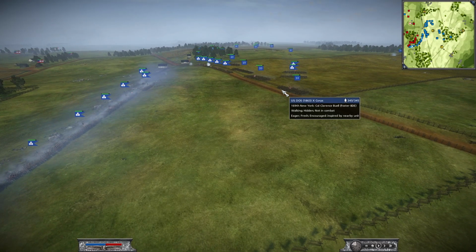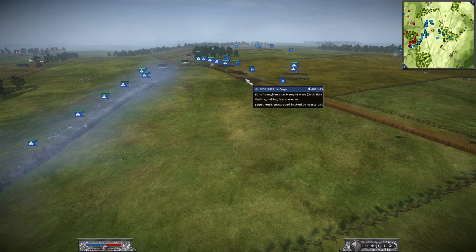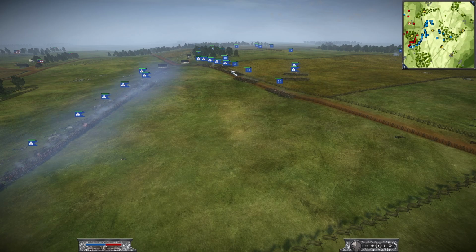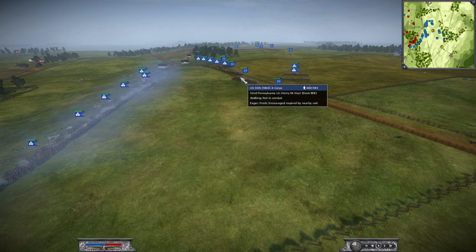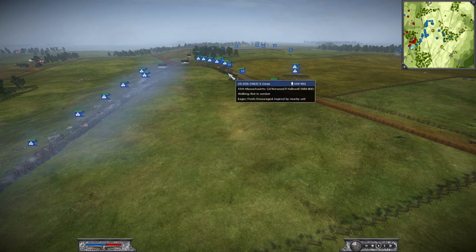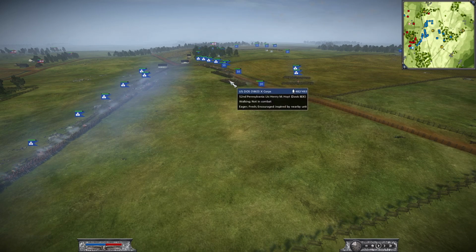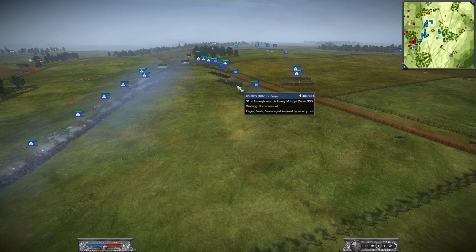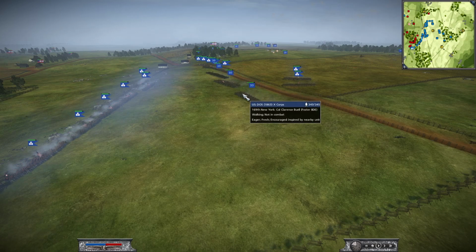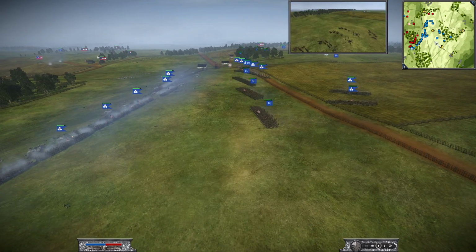Looks like 10th Corps brought a brigade up. A lot of size there. Looks like it's almost 800 men right there. Alright. 460 plus 340. It's like 800, I think. Then another 800 men, I'm guessing. So it's like 1600 men in one brigade.